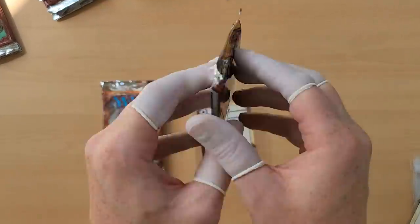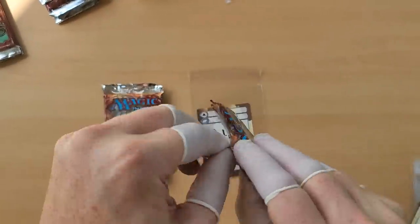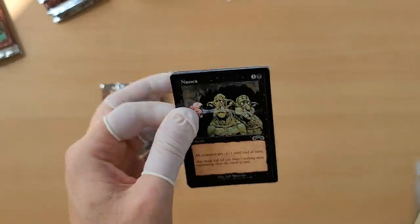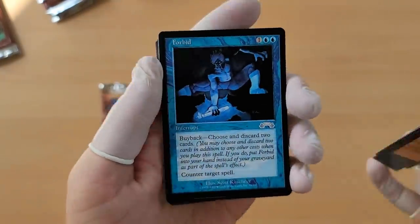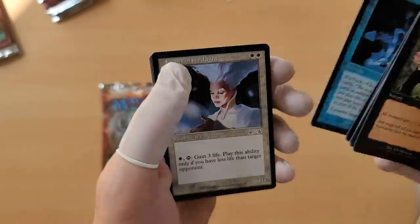Michael W. Good luck. The sun is starting to come in. 3 packs for Michael W. Let's go, baby. You got Nausea. Nausea. Good luck. Wood Elves. Come on. Forbid. Yeah, go on, go on. Nice Forbid. Cool card.